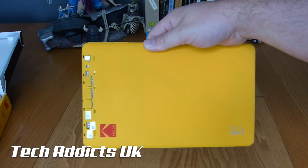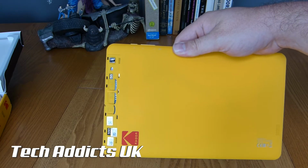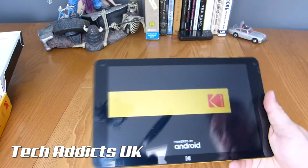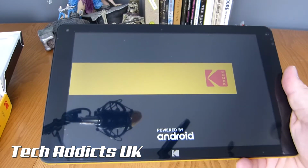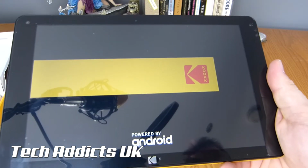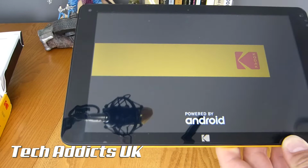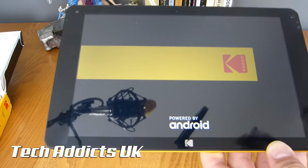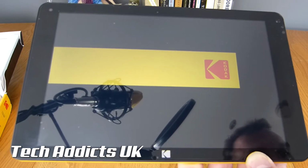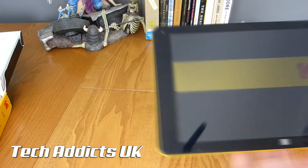And then we have a rather attractive yellowness on the back, which I quite like, to be honest. It really stands out from the crowd. And when we power on, we can see Kodak branding coming straight up with powered by Android. Inside is a 6000 milliamp hour battery, 32GB of storage. The MicroSD card socket is expandable up to 64GB. And then of course this is a 10-inch screen with some decent bezels for you to be able to hold.